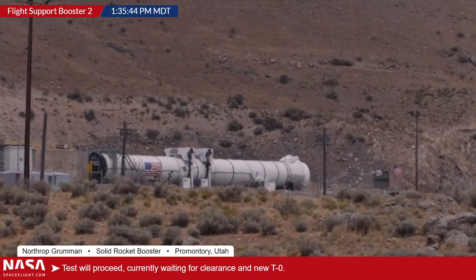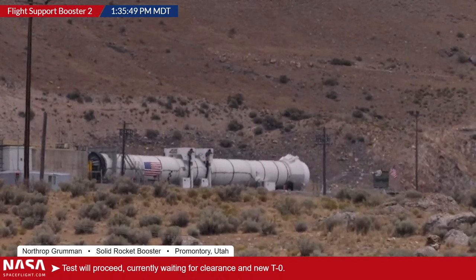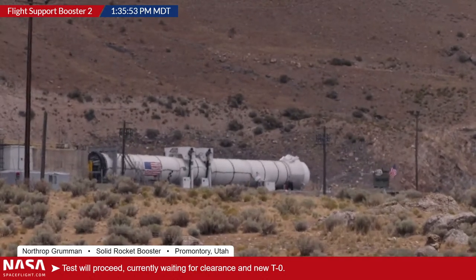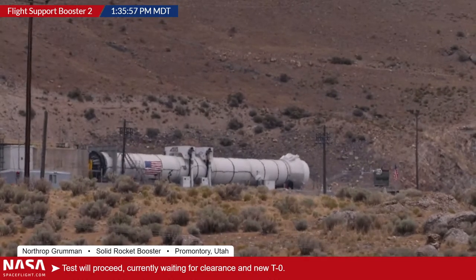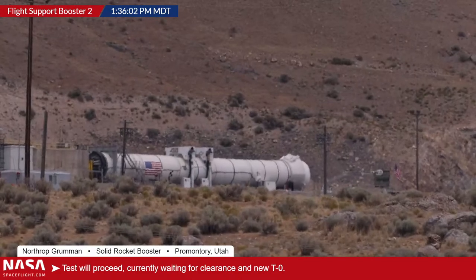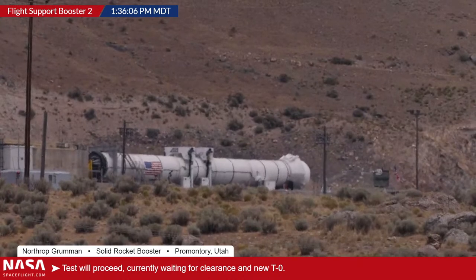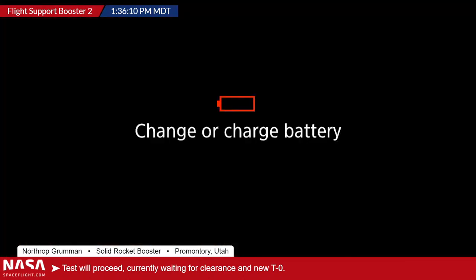Jack, how's the weather? It looks like it's gotten dark out there. Are some dark clouds rolling over the site right now? Some rain clouds, but no rain happening. We're in a desert. But yeah, I am wondering, even if they do get FAA approval, how the weather will play into things. Maybe, and this is me speculating, maybe they do get FAA approval, but it takes so long that the weather turns sour. Oh, change your charge battery. Working on it, Jack.